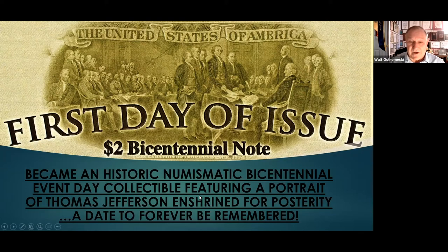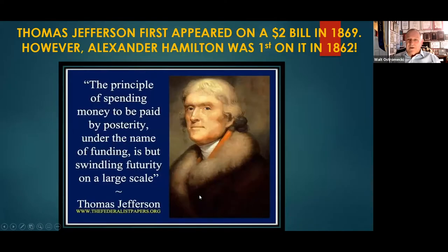And I'm sure if Mr. Jefferson hears here, he would remember it as well. Do you realize that Jefferson first appeared on a $2 bill in 1869? However, Alexander Hamilton was the first to be pictured on a $2 note back in 1862.